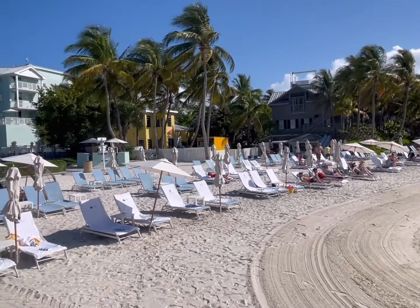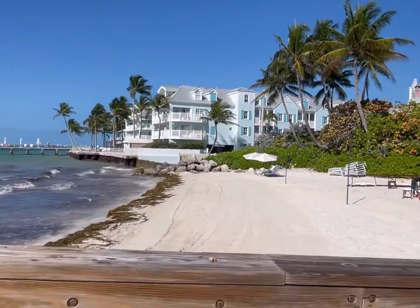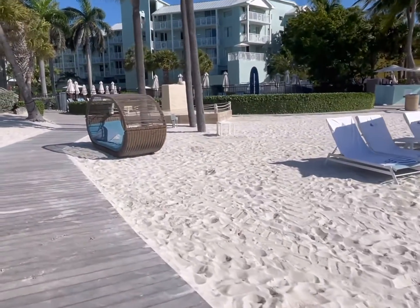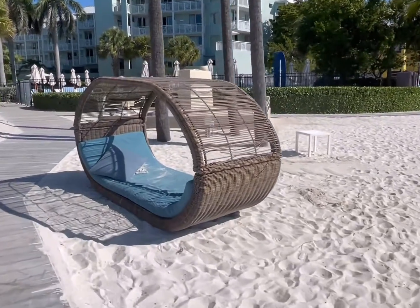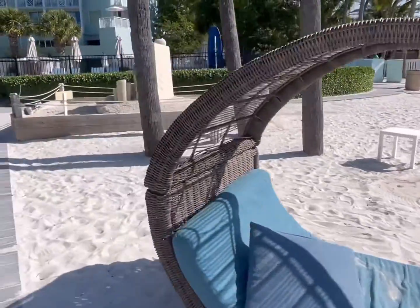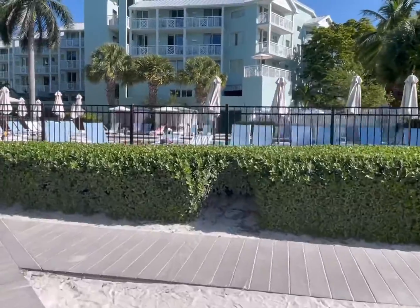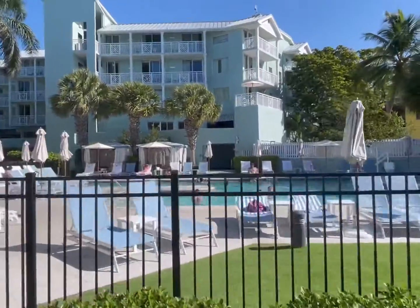It's about 10:30. Nice and quiet. This is definitely big enough for two. And then they do have a small pool here. Casa Marina has two pools, and then there's a pool here. Not very big, but it's here.